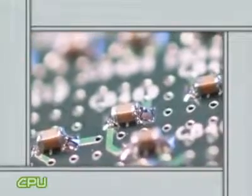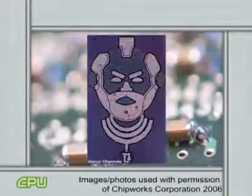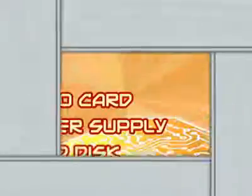The people who design CPU chips often leave behind pictures or sayings on the surface of the chip. They're incredibly tiny. You have to use a microscope to see them. But like the Easter eggs in a video game, they're there to amuse and surprise other people.